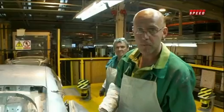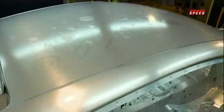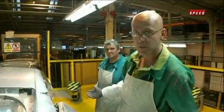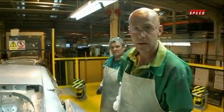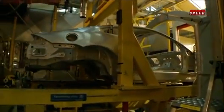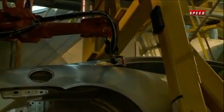If it's below 16, we have a problem welding it. We do. At the moment, we've got 22.9 and 23.8 on the other side. So it's well within, it should weld lovely. Now the chassis enters the robot welding room. It's perfectly aligned, clamped into place, and then the sparks begin to fly.